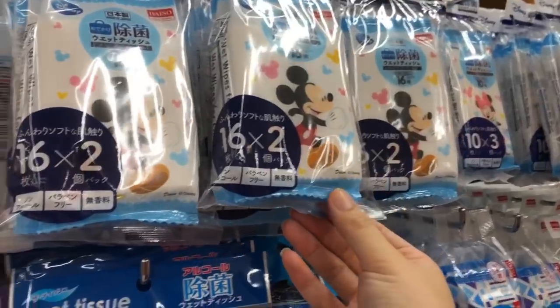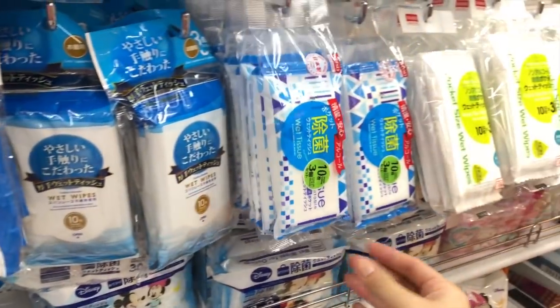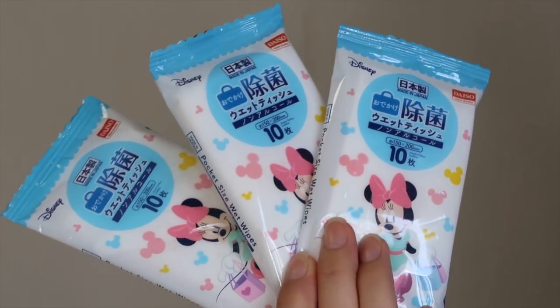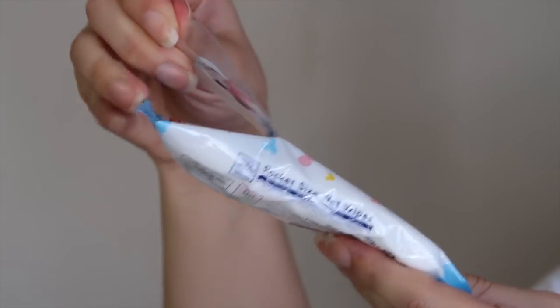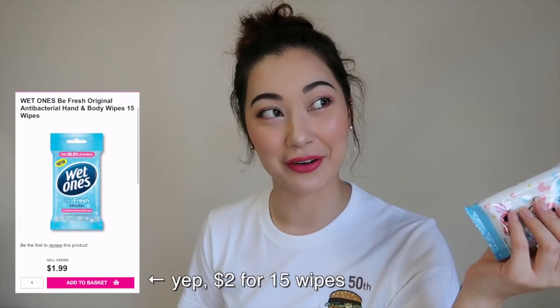Alright, so we are first going to start off with a very basic item, and it is hand sanitizing wipes. Now this might seem like, what? But honestly, hand sanitizing wipes come in so handy when you are out and about and you just need to quickly wipe your hands. There are different types, different sizes, but I usually buy these small packs. They do have smaller packs in Australia, but usually for one of these, it is probably $2 to $3, I think? From memory, I don't know, correct me if I'm wrong.